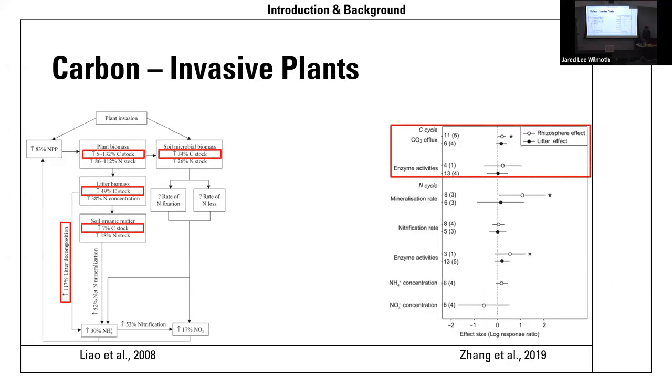We're going to take a look back at these same review papers and the diagrams that they put together. We see really similar trends, increased carbon stocks across the board, increased rates of carbon transformation. This also plays a role in litter decomposition, but we see here this carbon dioxide efflux rate. This is basically soil respiration. And you see there's a significant difference in the rate of respiration in invaded sites or invaded cases.